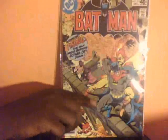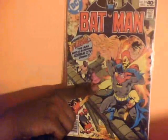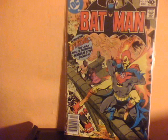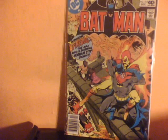Had to get my Batman fix. Ooh, tape is coming off. Actually, I picked this up. I like the cover. It's Batman issue 318, introducing the Firebug. I actually like that cover. That's why I picked it up. It's a good issue. And one more Batman, issue 401.